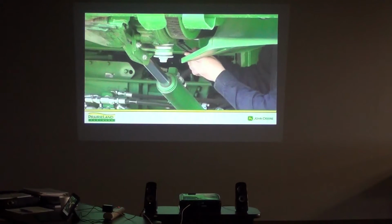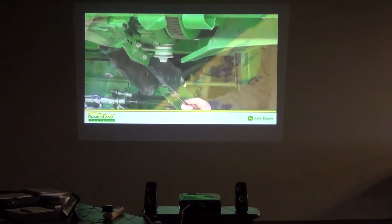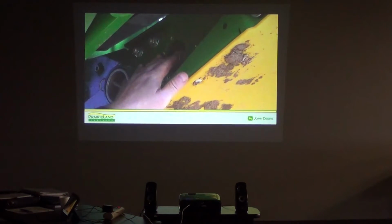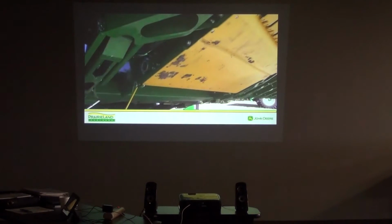During your daily service or anytime we want to get under the header, please remember to put the feeder house safety stop down. The center belt or the feed belt tension is maintained by keeping it flush with the edge of the header frame, the center draper belt frame right here. If it starts to stick out a little bit past flush, then we need to tension our belt tighter. During the harvest day, if you ingest some dirt and have some troubles with the center feed belt getting debris or dirt under it, there is a quick way to open this door, and that's simply by taking this bolt left and right sides out, and this door will swing down.